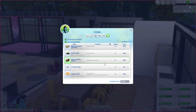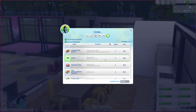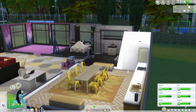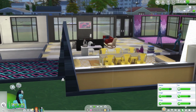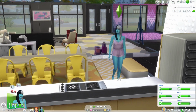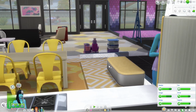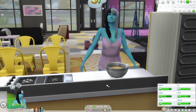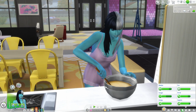You like purple. We don't have a purple. Strawberry cake. Are you serious? Just... Yeah, it's your birthday and you gotta make your own cake.